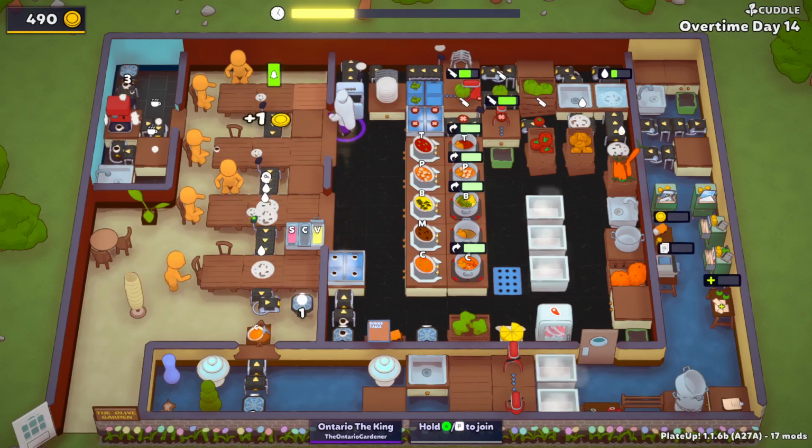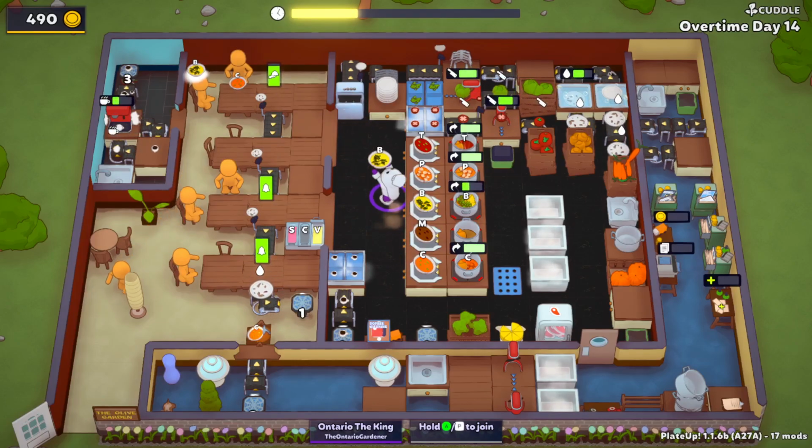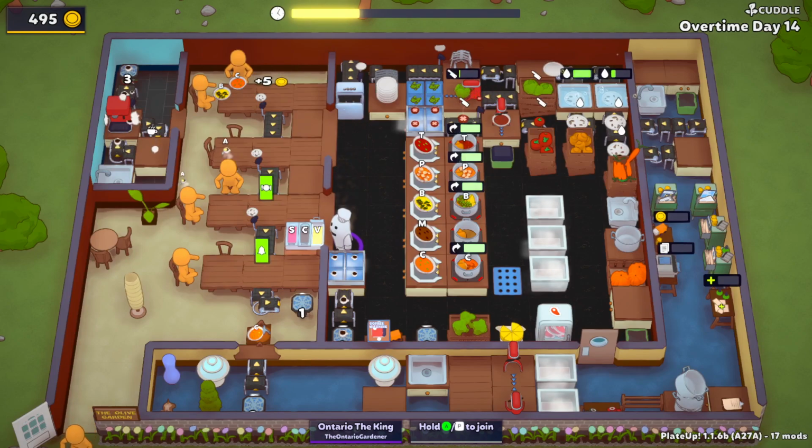But we still could use some cafe tables. That is for darn sure. Some cafe tables would really be helpful here. Not sure about another display stand.